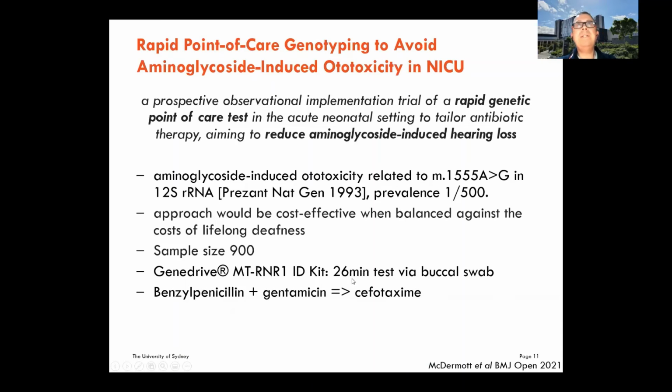So an example from literature is the genotype related to aminoglycoside-induced ototoxicity. There is some older literature data from the early 90s that a particular polymorphism is associated with a higher ototoxicity. It's not frequently present, so only 1 in 500. But if you consider this in younger children and you can prevent a lifelong deafness due to this polymorphism, it could be worthwhile to further explore prospective genotypic testing. So this was described in this nice study protocol, and in patients with that particular polymorphism, they would change their initial treatment from benzylpenicillin and gentamicin to cefotaxime.